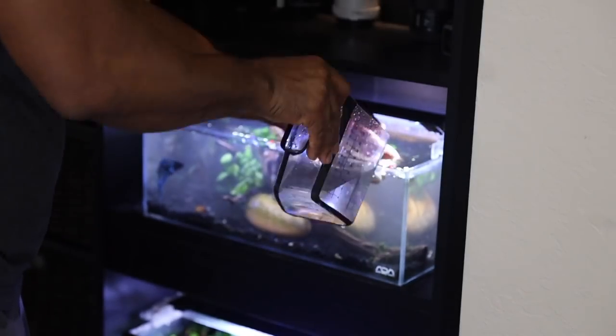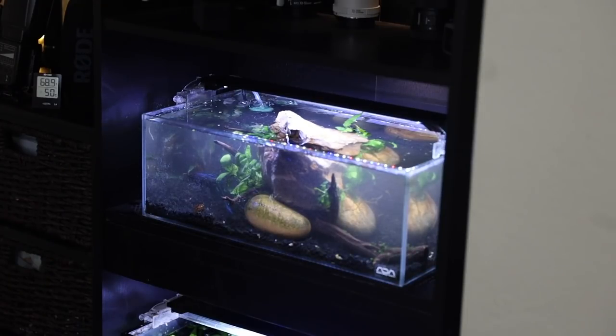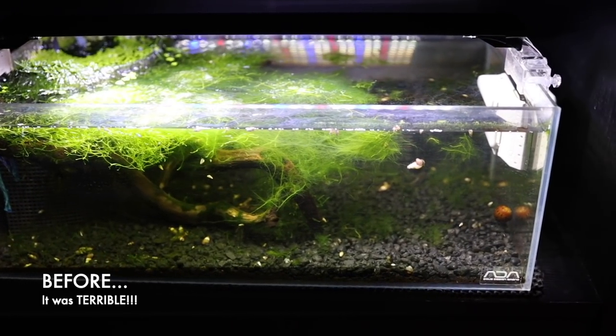It is important to note also that the sponge filter is cycled. It's the same sponge filter. I just removed it when I was doing the water change and put it in a container of tank water. And so here it is, it's done. And this is what it looked like before.